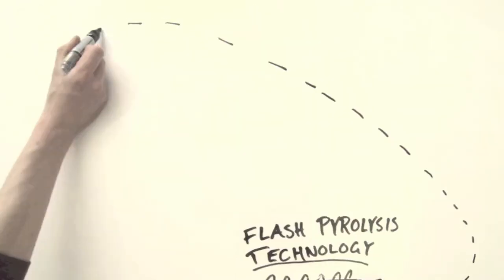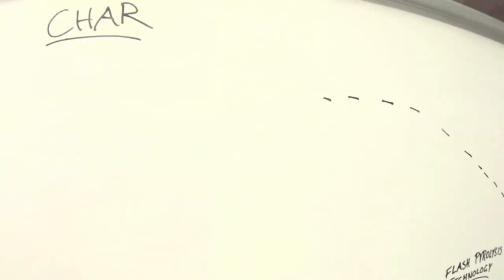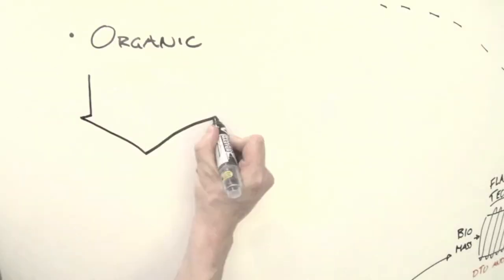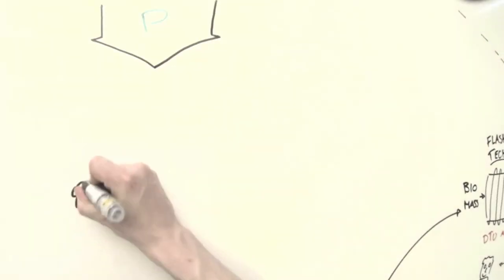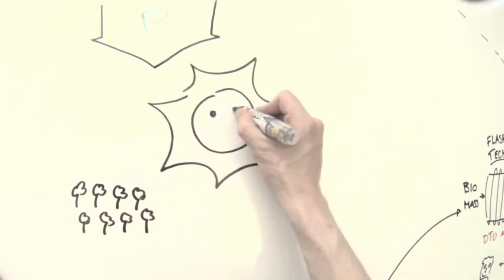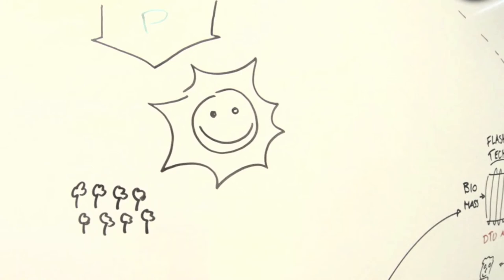Biochar consists of nutrients and organic compounds. 95% of phosphorus from the sludge will be in the biochar. The biochar is therefore spread on fields to recycle the phosphorus. This way, the phosphorus can be obtained by the plants within 6 weeks.